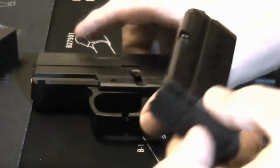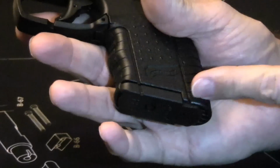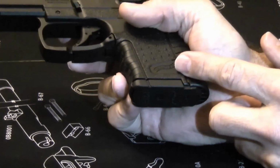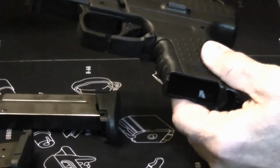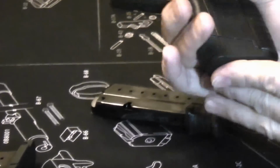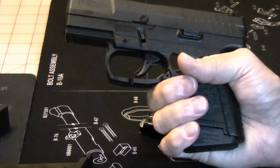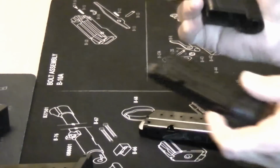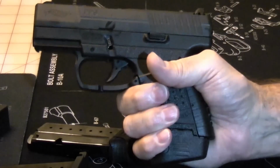The flat base plate one, which fits quite smooth, integrates with the grip. This one doesn't come with the gun, you'll have to buy this one separately, but they're readily available. This gives you 6 rounds. Then you have 2 extended mags. The 7-round extended mag gives you pretty much a 3-finger grip. Not a full 3-finger grip, but close. And it adds 1 capacity, so now you're at 7 plus 1. And the 8 plus 1 magazine is a true full 3-finger grip.